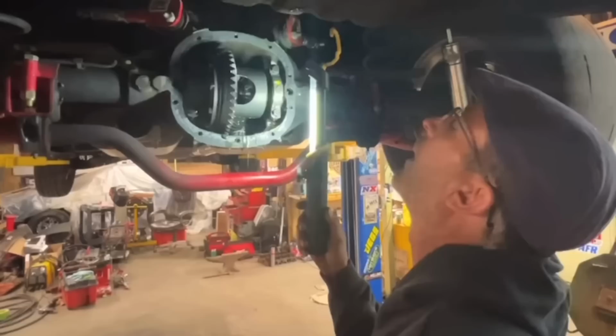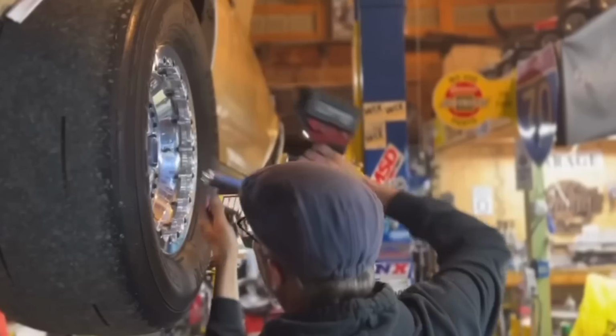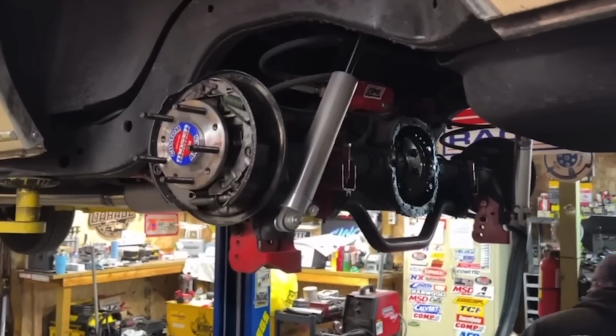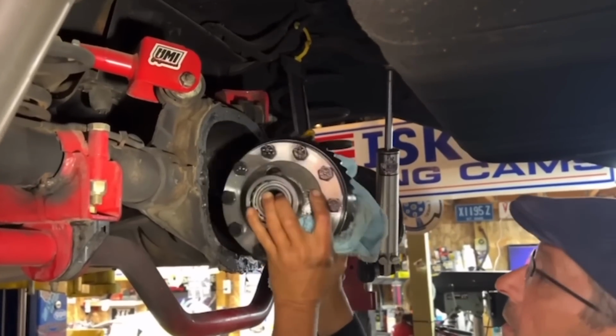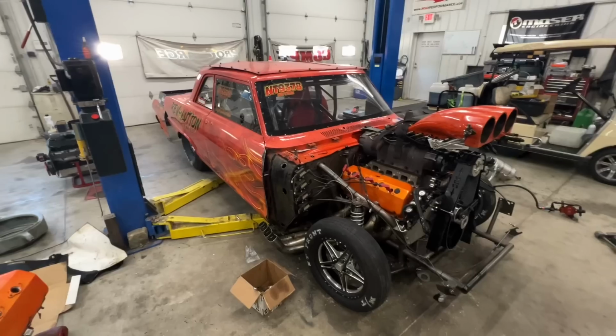So I've read comments for months asking, why don't I go ahead and put another rear end in this Malibu and quit wasting my money breaking the 7.5-inch 10 bolt? Well, for one thing, I think everybody enjoyed watching Jeremy grumble about fixing this 10 bolt every week. But the main reason is that Tony McKinney's who I buy all my Mosier stuff from, and he's been busy.